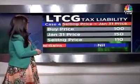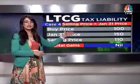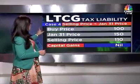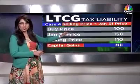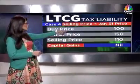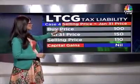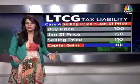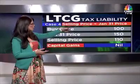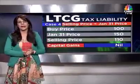Last but not the least, let's take one more scenario to round this out. The selling price here is lower than the January 31st cutoff price. So here the buy price was 100 rupees. The January 31 price was 150, which means that's our benchmark. But look at this. What happened? After the 31st of January, the share depreciated in value. It actually fell down to 110. Here, it's very simple. The difference between 150 and 110 is a loss of 40 rupees. So your tax liability is nil, even though you've made 10 rupees on that transaction from 100 to 110. But for the purpose of calculation, you won't have to pay any tax. Those are the scenarios. That's how it's going to play out.